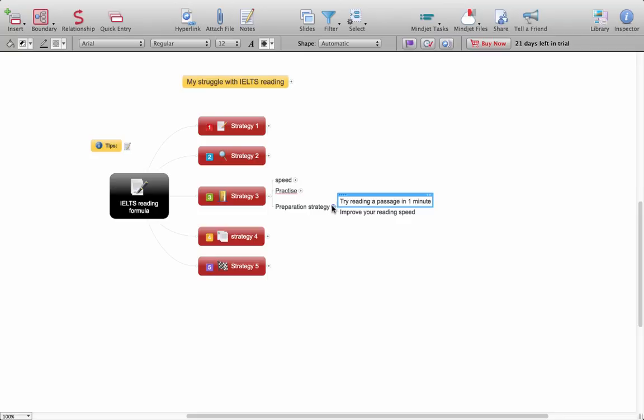I did this when I was sitting for the exam for the first time and second time and third time, and I had lots of problems with time management. So don't do this, and try to read a passage in 1 minute. Try to read a paragraph in 1 minute. So practice this. It's not impossible. It's very easy, but it needs lots of practice.